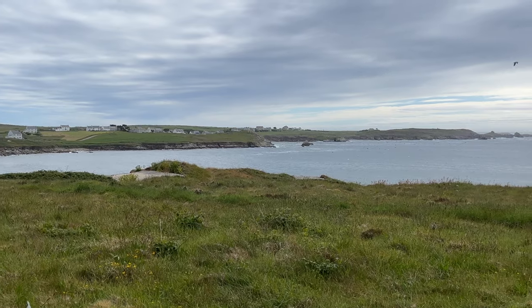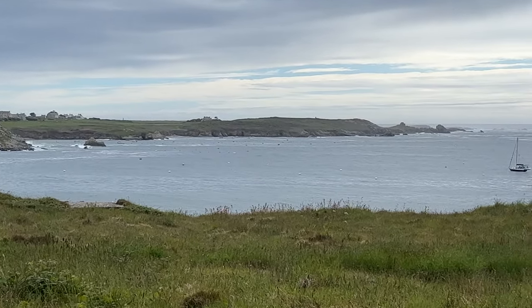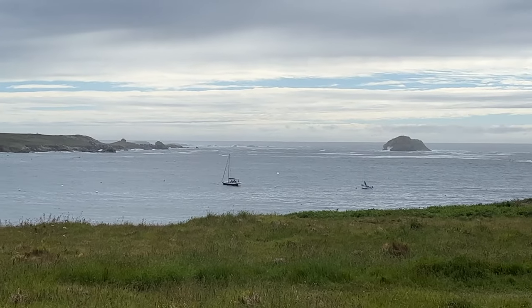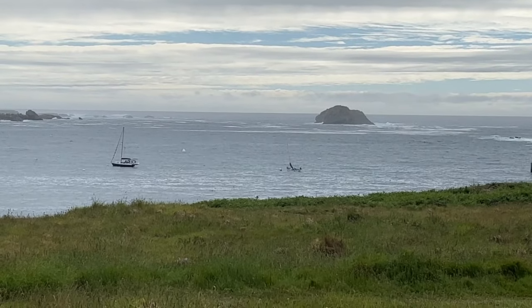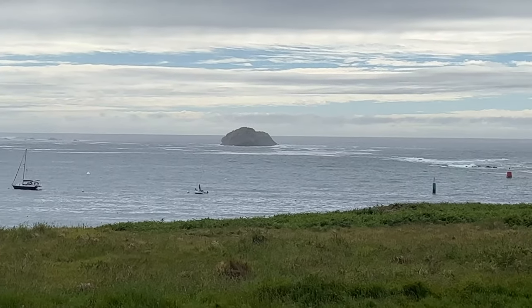This was the main anchorage. You can see all these moorings here. Main anchorage in Ushant for visitors. Free visitor moorings, but today, like this little boat here, you would not want to be out there rolling around. Wow, I know. And then all those waves breaking to come in here.